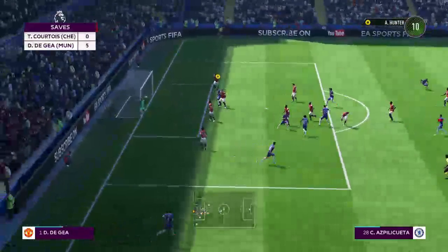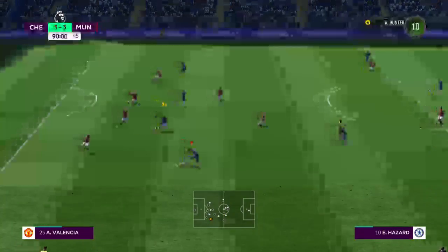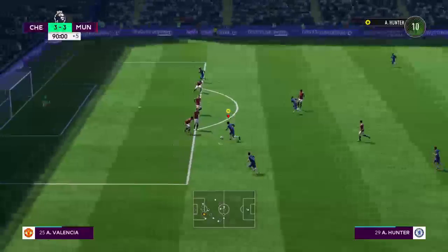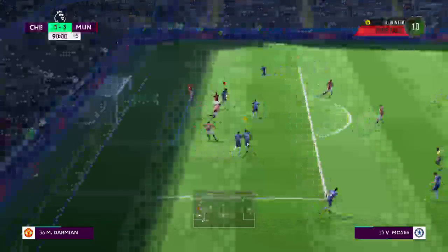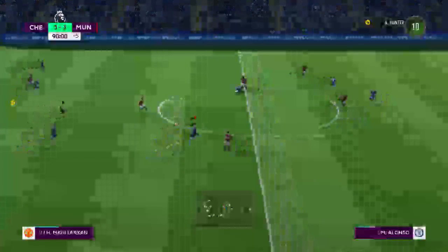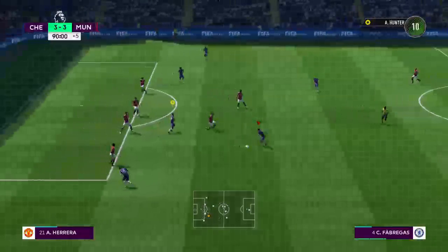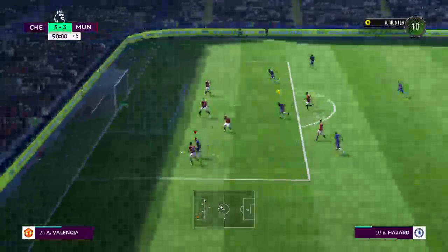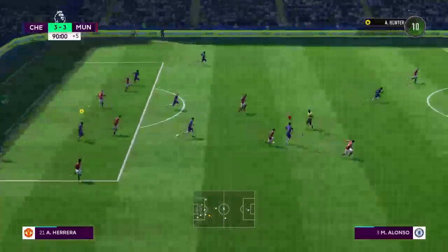Now the shot! Well, Chelsea believe that in these closing moments they're good enough to get a win. Good vision. Trying to pass it through, and the interception is absolutely vital this late in the game. Could be dangerous. Marcos Alonso.